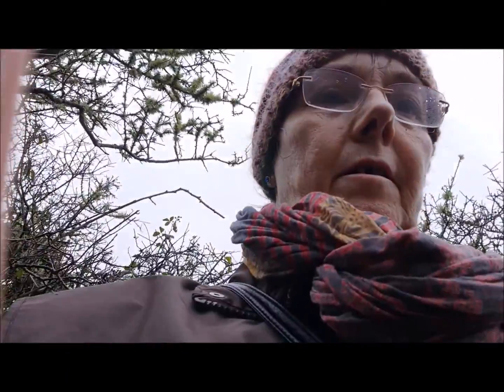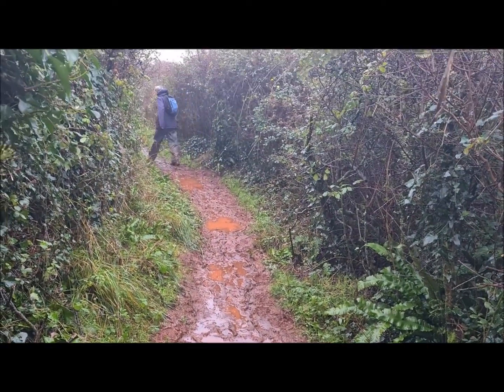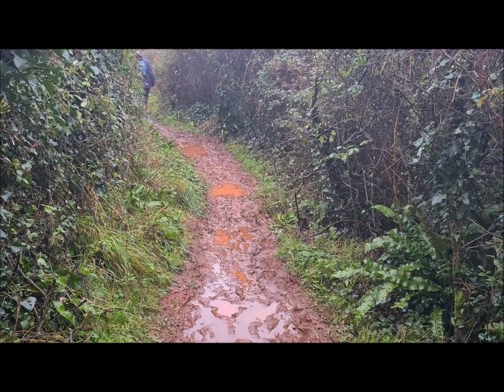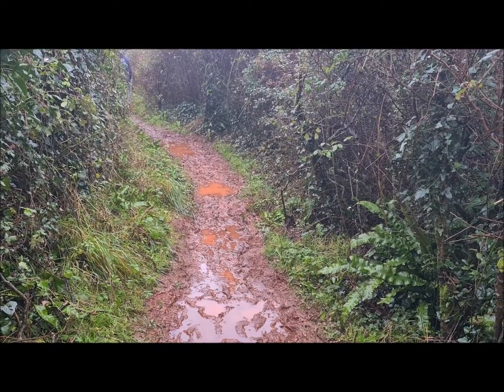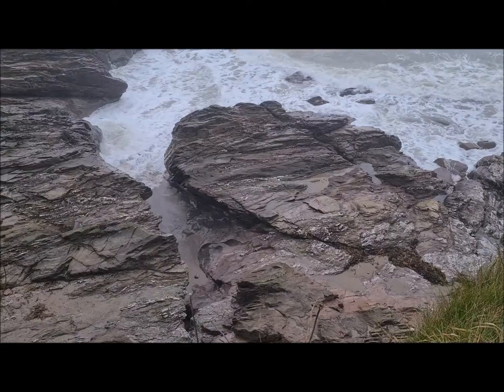We thought we'd go back on the other path, the path that goes up, because we thought it would be drier. However, this is it, but it's not as bad as the lower path, so we'll see.